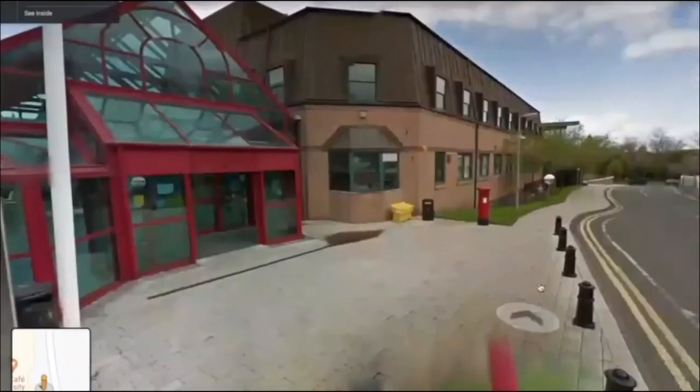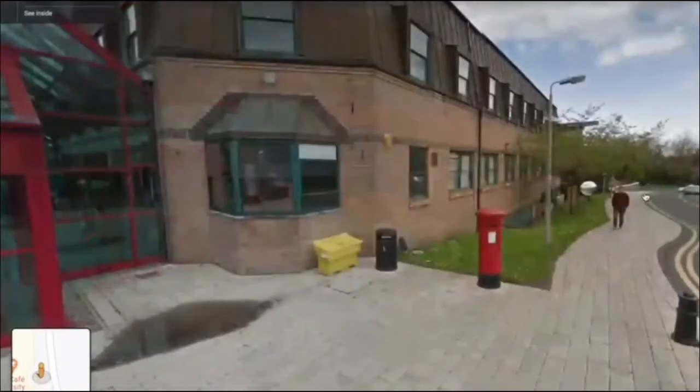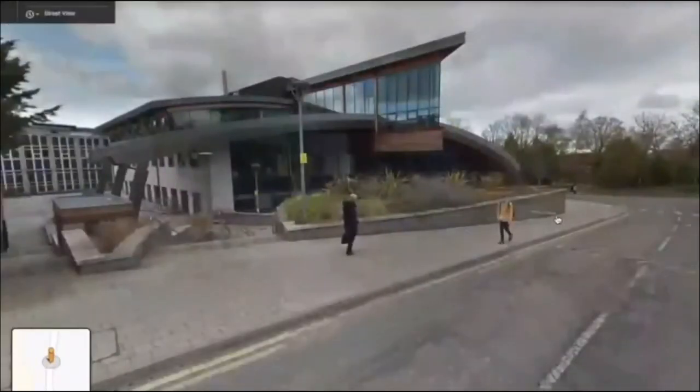This red atrium is one of the 5 entrances to the chemistry department. This building is also home to the Chemistry Cafe, which is a popular spot with students, providing them with a space to study and eat simultaneously. And now, as I walk further down this path, I will come to the Durham Law School.